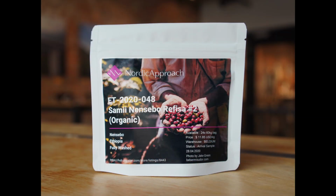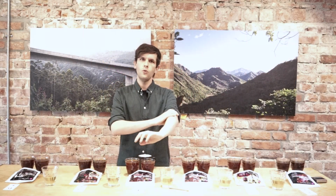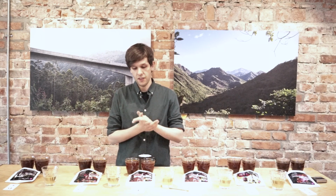This is another washed Ethiopian coffee. This one is from the south. It's called Samii, Nensebo, Refisa. This is a new region. West RC is a newer region for Ethiopia, but we've been buying there for the last couple of years. It's a new washing station for us, Nensebo, Refisa. It's a really, really tasty coffee.